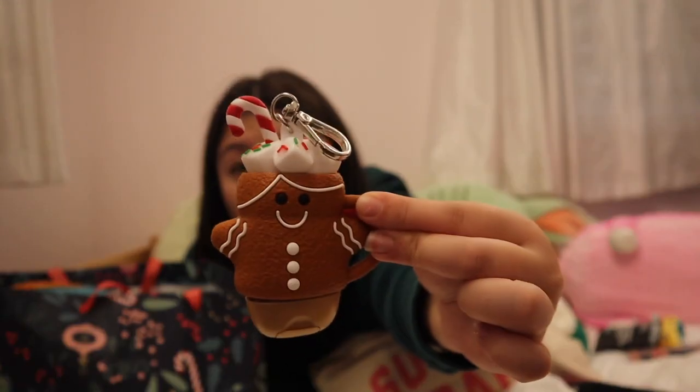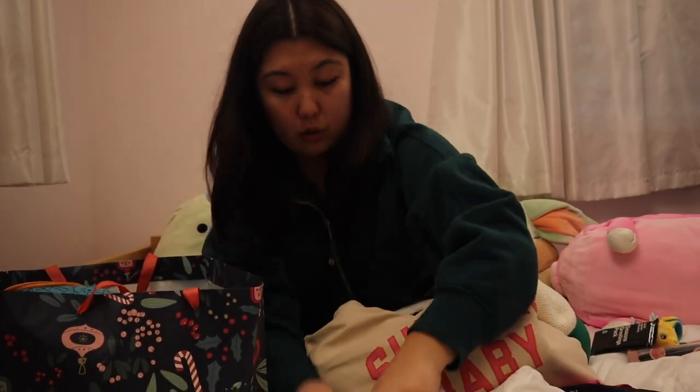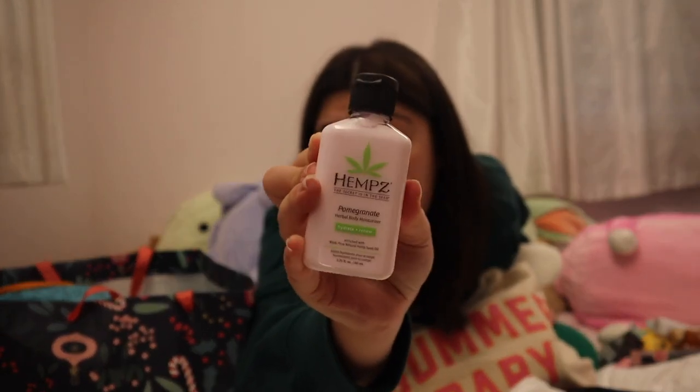Anyways, it's really cute. And also this really good smelling Picoque body cream. I already used that and it smells great. Then from Abby, I also already used this Lano Lips little strawberry lip balm. And then also from Abby, this little body lotion, pomegranate scented.